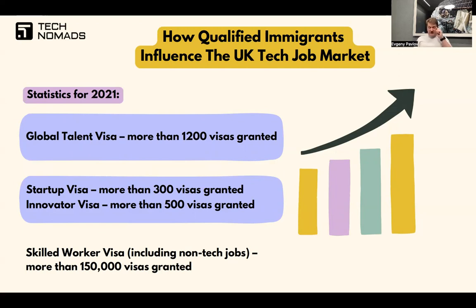So, let's talk about statistics for 2021. First of all, Global Talent Visa in 2021 granted more than 1,200 visas. And in 2022, which I didn't mention here, more than 4,000 visas were granted. So it's like triple compared to 2021. Starter Visa, more than 300 visas granted. Innovator Visa, more than 500 visas granted. So these are tech visas, right? But Skilled Worker Visa, including non-tech jobs, was granted 150,000 visas. So 150,000 employees came to the UK.